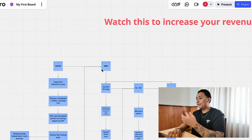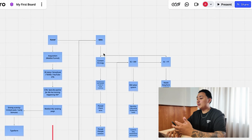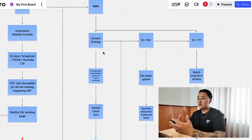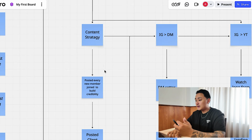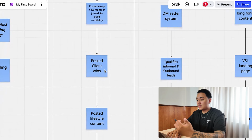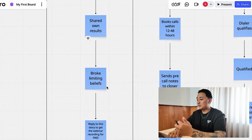So what was the content strategy that we ultimately implemented that helped us get these results? What we did is we posted every new member that joined. This was essentially to build as much credibility as we can, to show that people are actually joining. We posted a lot of client wins, and we posted a lot of lifestyle content. We shared our own results. We broke as many limiting beliefs as we can, again.